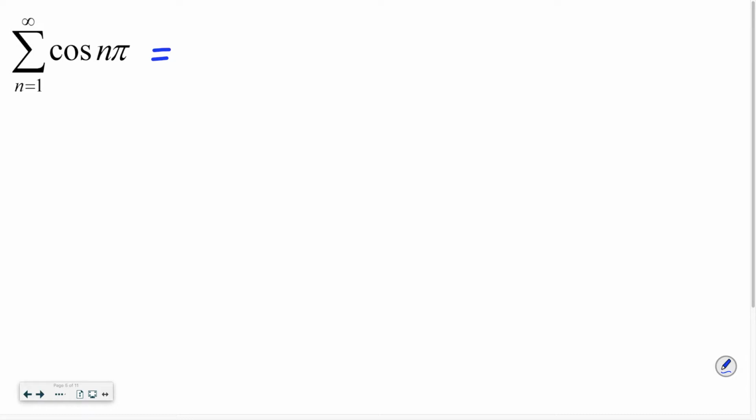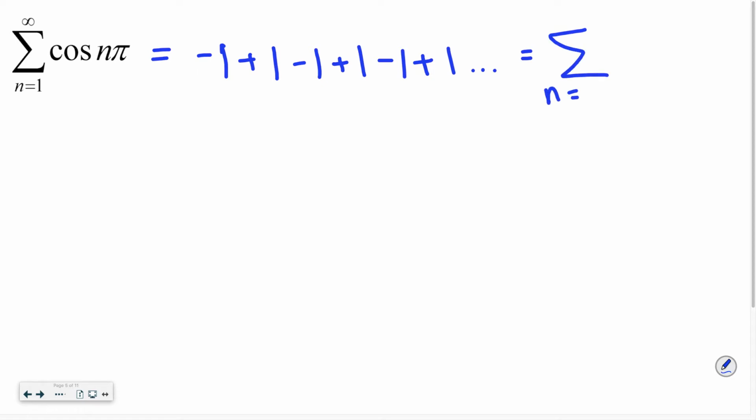What would our first term be? Cosine of n pi. What's the cosine of 1 pi? -1. What's the cosine of 2 pi? 1. 3 pi? 4 pi? 1. You see what's happening? It's going back and forth. So what we really have is the sum from n equals 1 to infinity of -1 to the n.